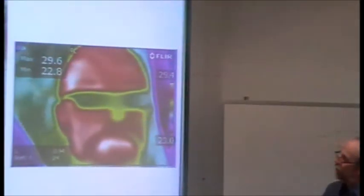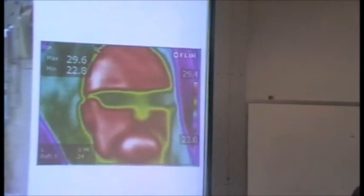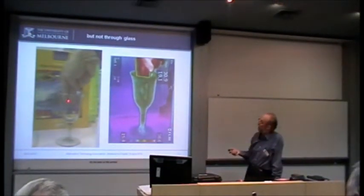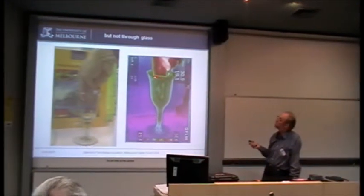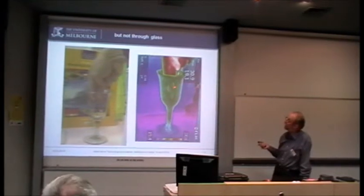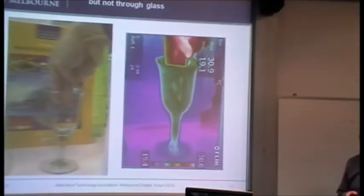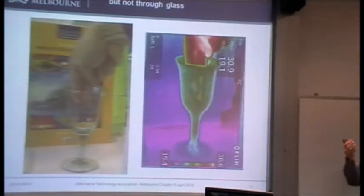Okay. So we can't see visibly through black plastic, but I can see it with the infrared. However, with this nice glass, I can see my fingers through it visibly, but with infrared, really I can't. There seems to be something there, and that's probably more because I was actually pretty much touching the edge of the glass. But it's certainly nothing like the clarity we were seeing before.